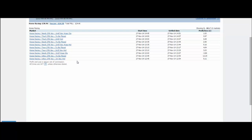So you're just going to green up here. We see the list of races, just under £40. One loser in there. Took my eye off the ball.